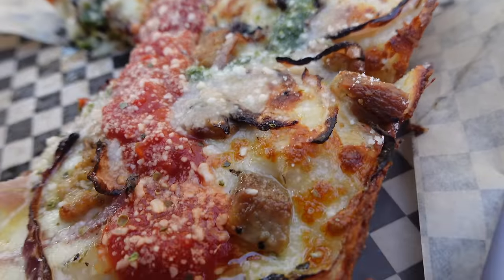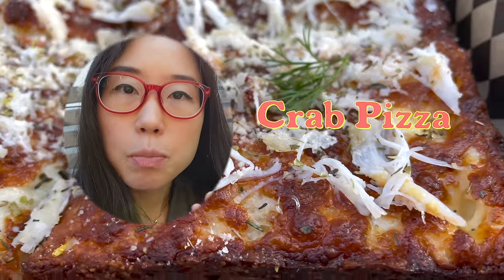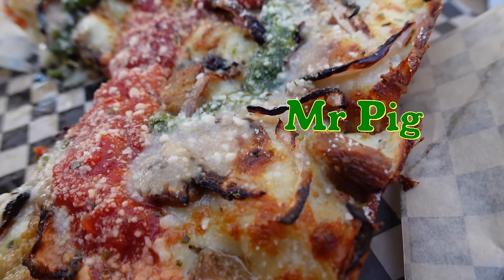I just had a bite of either it was pork belly or sausage, but it was so tender. Juicy, tender. So the crab pizza, each bite is more consistent, whereas the Mr. Pig pizza, each bite is a little different. Some bites have the sausage, some bites are salty, some bites are not. So the Mr. Pig pizza is more of a journey.